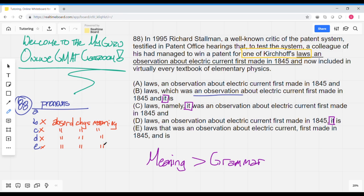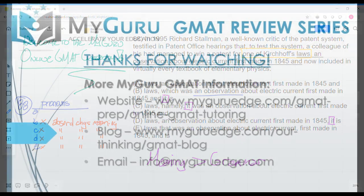So we reread one more time. In 1995, Richard Stallman, a well-known critic of the patent system, testified in patent office hearings that to test the system, a colleague of his had managed to win a patent for one of Kirchhoff's laws, an observation about electric current first made in 1845 and now included in virtually every textbook of elementary physics. That properly orders everything, properly describes what Kirchhoff's law is, the one of them, which was an observation about electric current first made in 1845, and is now included in every textbook, which properly articulates the intended meaning of the sentence.